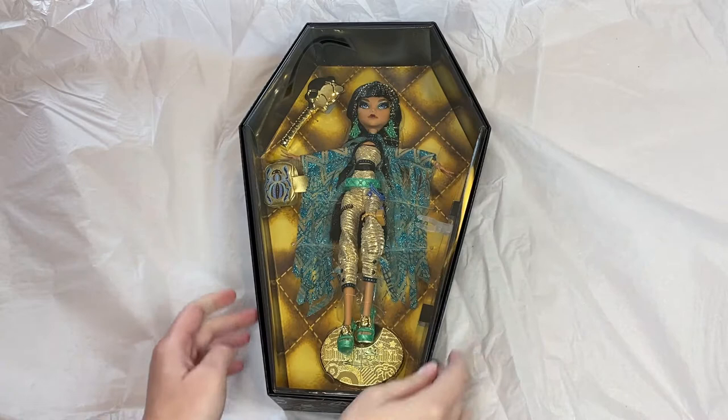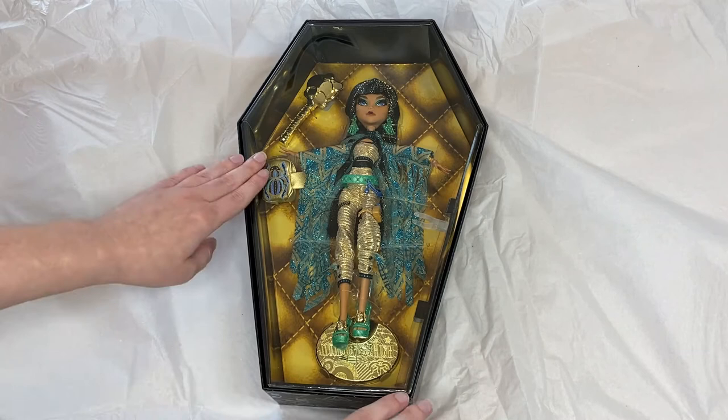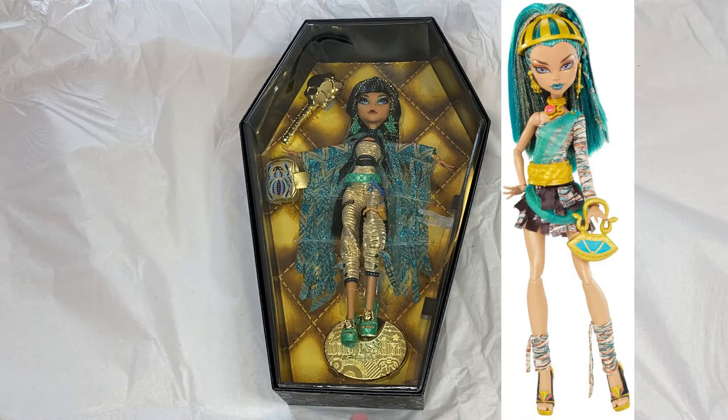Okay, I did just go to show her to mom real quick before I took her out of the box, because Cleo is actually one of her favorite characters, probably her favorite from Monster High. And the notable comment from her reaction was, "Take that, Nephora." Which is saying a lot, because she also loves Nephora a lot. Like the original signature Nephora doll is probably one of her favorites from the whole Gen 1.